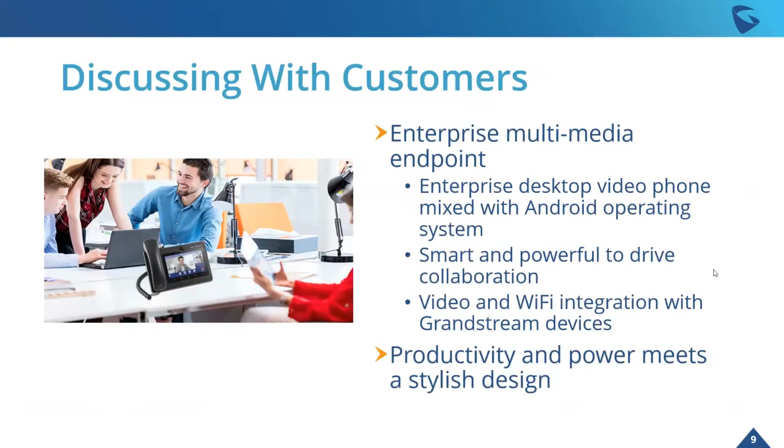So just discussing this with customers. This is an enterprise multimedia endpoint. So there's definitely a chance that a customer will want you to deploy these for everyone within their office, within their complex or anything like that. But this is really an executive level and huddle type phone. So enterprise desktop video phone mixed with the Android operating system is definitely a very good talking point here.